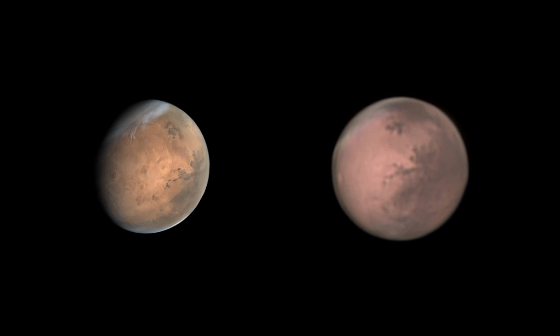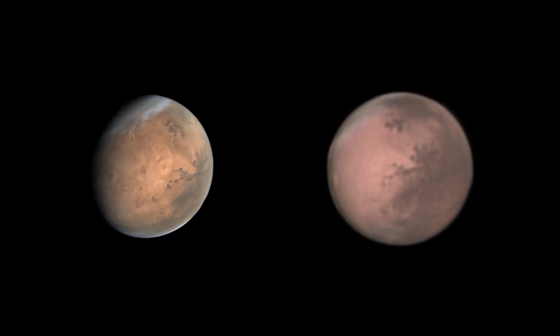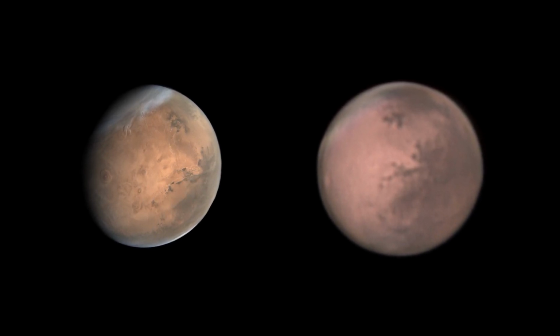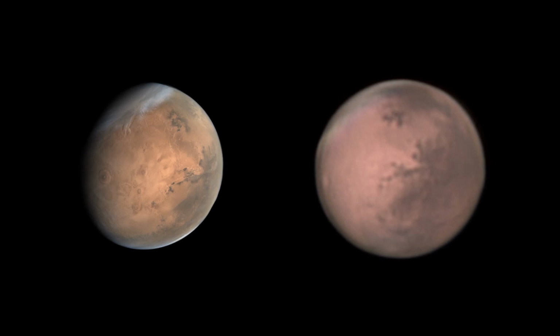Maybe it could be a result of the image processing, or it could be a result of sandstorms on Mars. But what I can say is that their actual color looks very similar to the surrounding area. That's why it's so hard to spot them on images taken with common scopes. As you can see, these 2 images show a relative similar color.